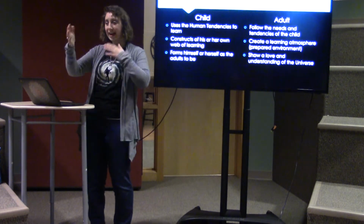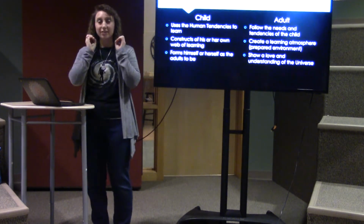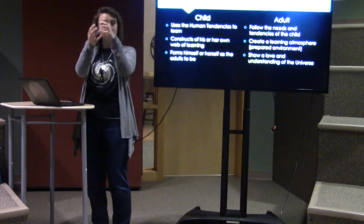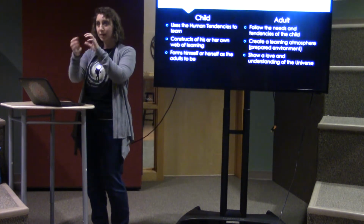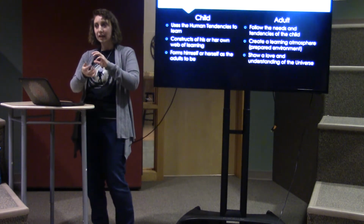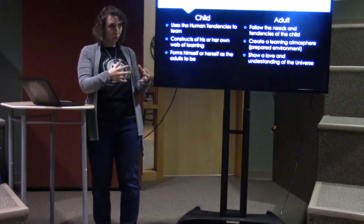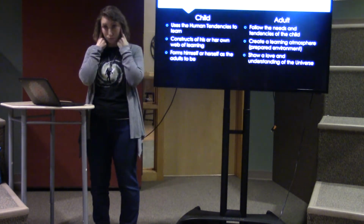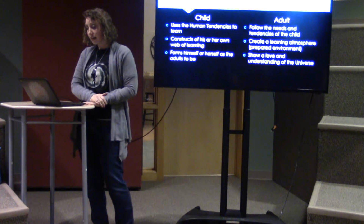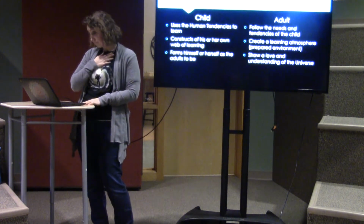And so we have to think about this, even though we're giving the same information, they're going to build their own little structure. And they're absorbing everything and using all those constructs. And so we have to allow for that to happen. We have to teach them and interact with them with that in mind. And then the other participant is us as the adults.